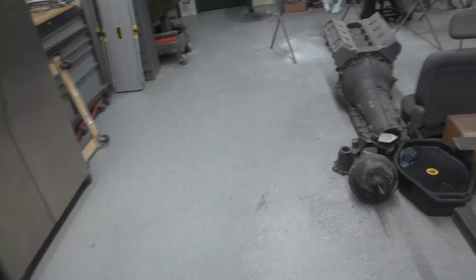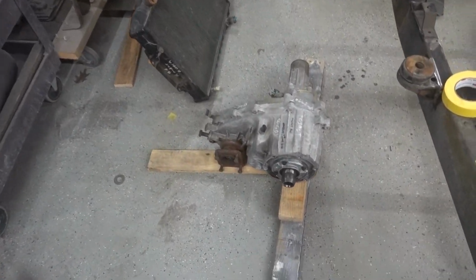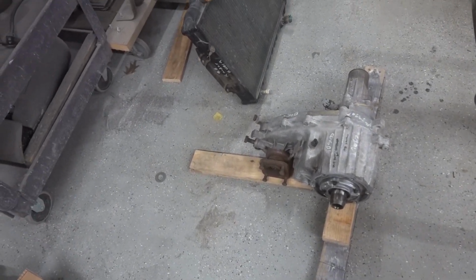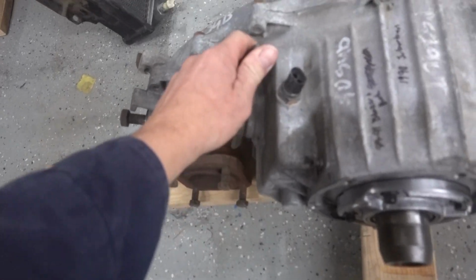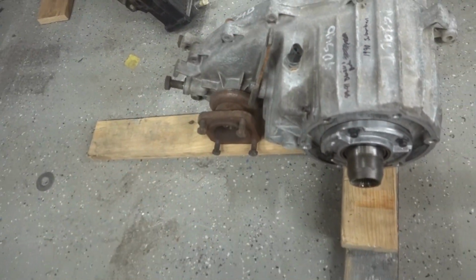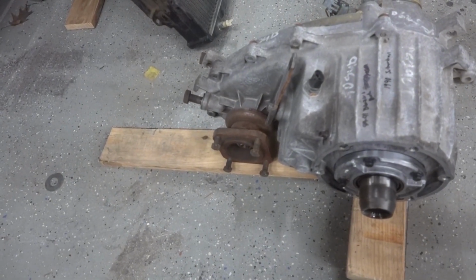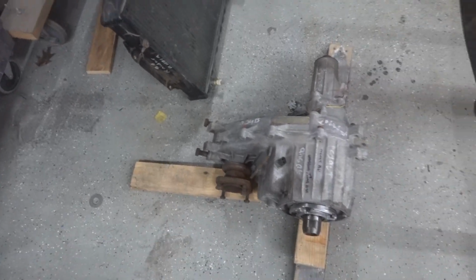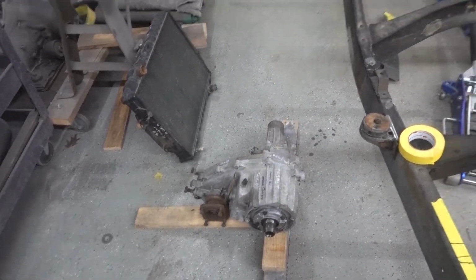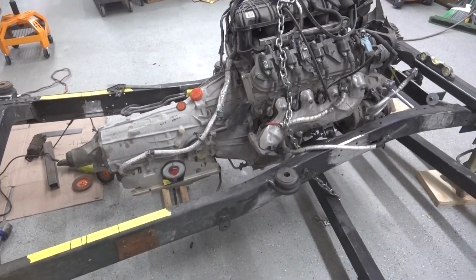And we are going to hook that to a very old-school transfer case that will be mechanically shifted from your two high, neutral, four high, and four low. Now, this has the front lockout on the axle, so they're gonna have to lock it into four-wheel drive mechanically or manually.